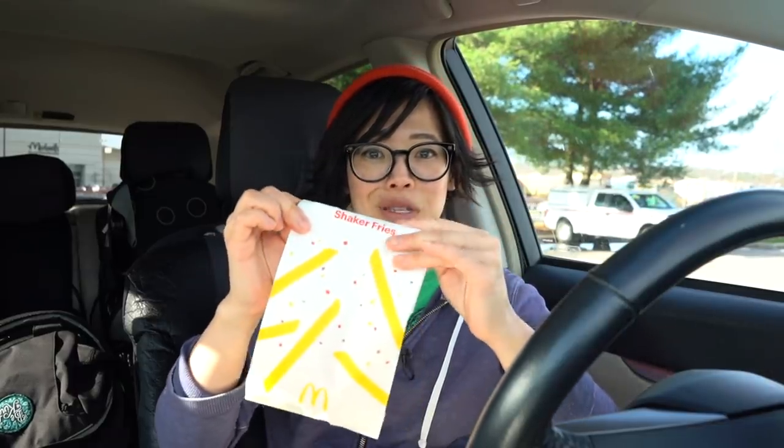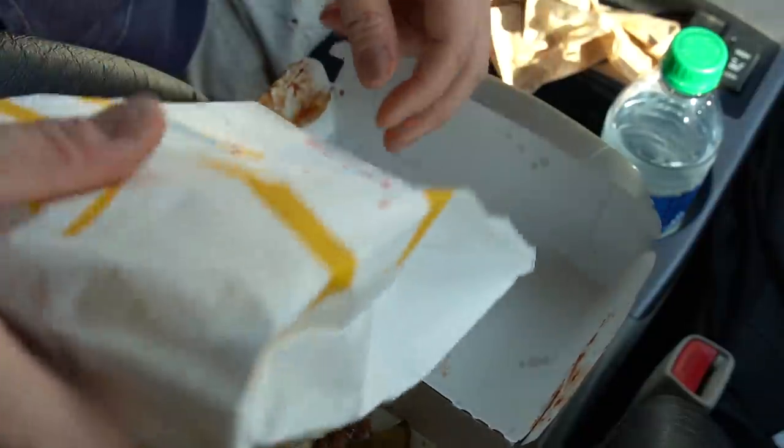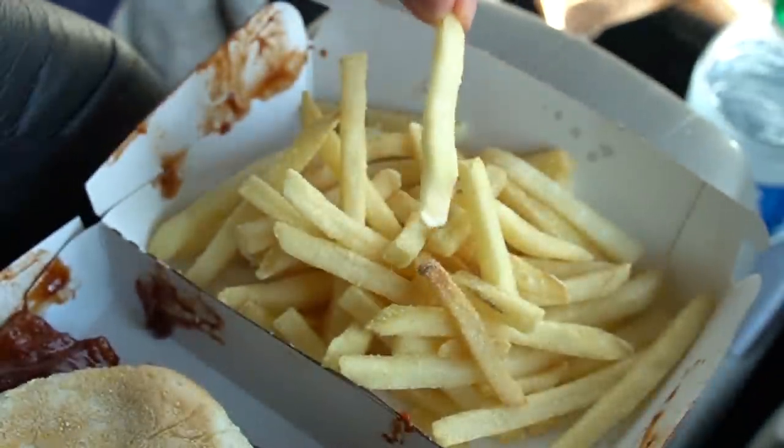Okay, we're gonna fold this over and we're going to shake it. Here we go. I'm gonna use my McRib box so you can see the fries. Very evenly coated, I have to say. Nice. Chicken salt fries, here we go. Itadakimasu. It's good. And addictive, just as I imagined.